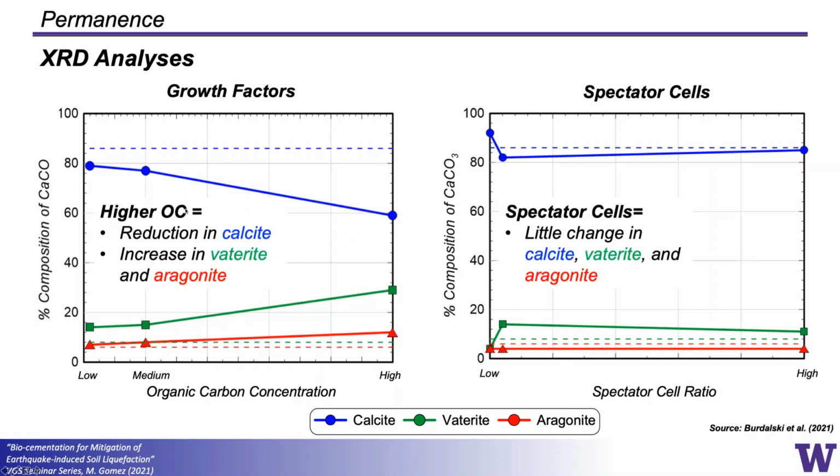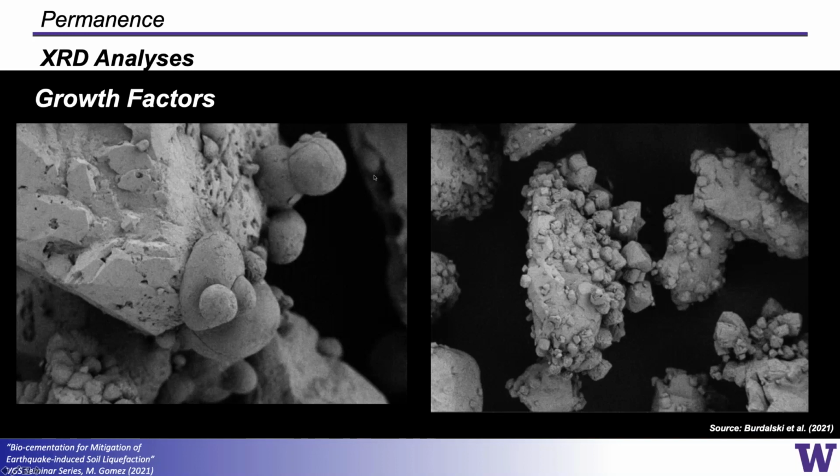What we see is that with higher organic carbon, we get a reduction in calcite and an increase in vaterite and aragonite. With spectator cells, we see little change in the mineralogy despite adding other cells into the mix. In terms of SEM imaging, again, growth factors are showing us the presence of vaterite in terms of the morphology.